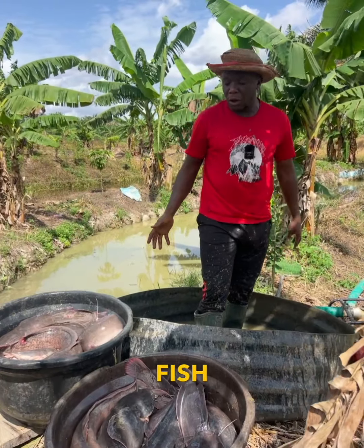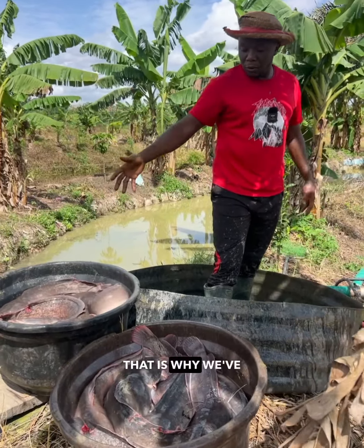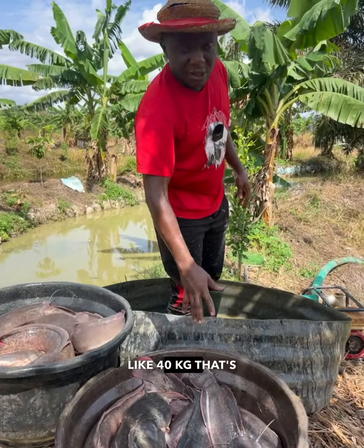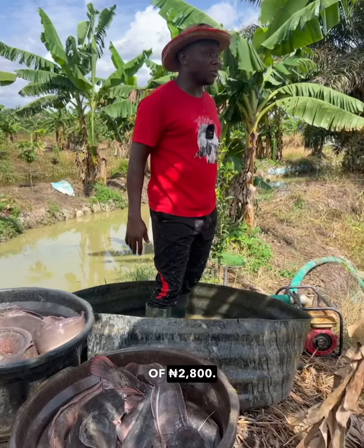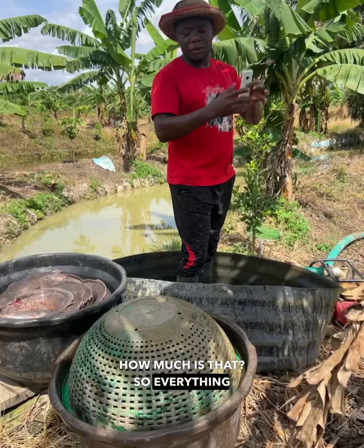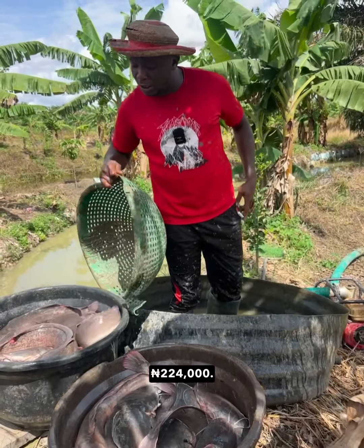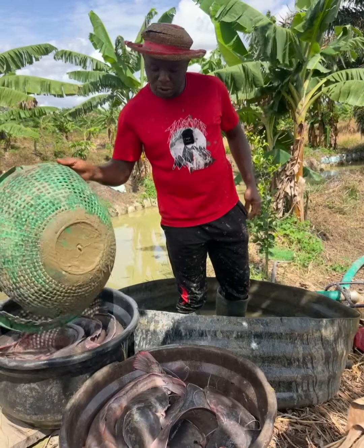They are just small fish for family consumption. That is why we've decided to harvest them now. This one is like 40 kg. And this one is like 40 kg, that's 80 kg at the rate of 2,800. How much is that? So everything I have here is about 224,000 naira. Just this small fish like this.